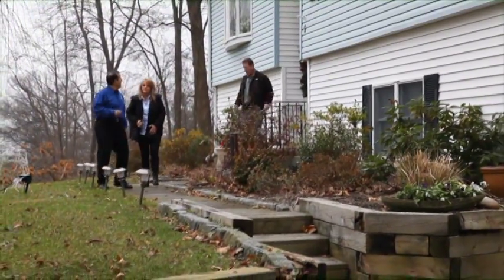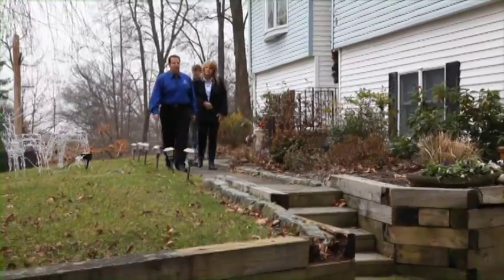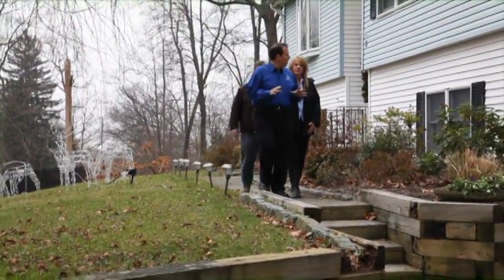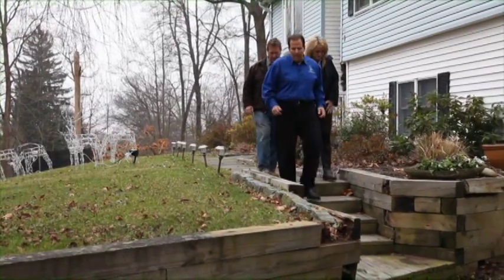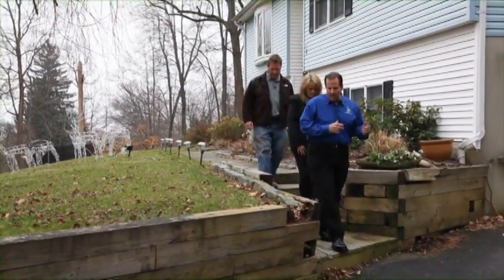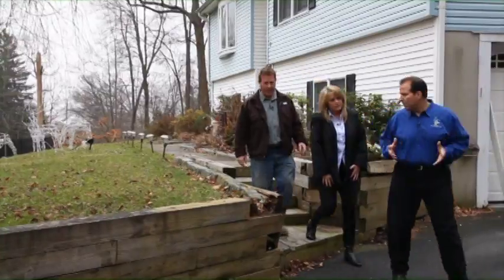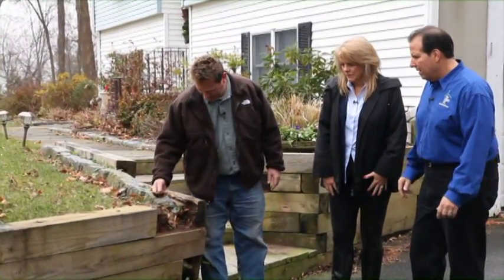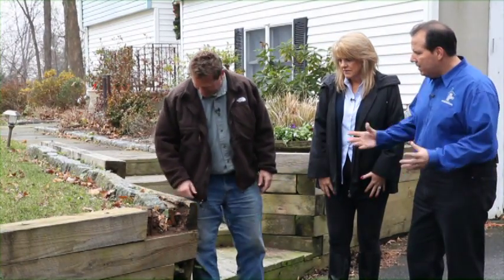So, Trish, this house was built in 1989. Chris, how long have you guys been here? It's been 8 years now. 8 years. Okay, so 1989 house, 22 years old, beautiful lot, very sloping lot. So you needed these retaining walls to actually construct the house inside the hill. But while the house has stood up really well for 22 years, this wall, not so much. Yeah, we're not sure what's going on really, here.